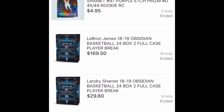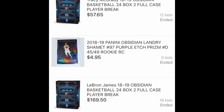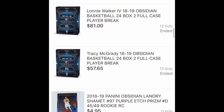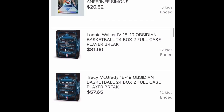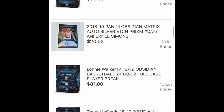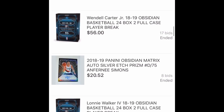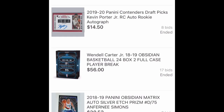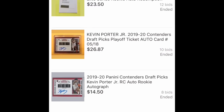Some of them I did bid on. I think I went after the Charles Barkley and maybe the Donovan Mitchell, but ended up getting outbid, so I didn't pick any of these up. And then I thought that Tracy McGrady was very expensive. There was one of his cards to 15 that went for like 15 or 20 bucks. So for the 2 case break of him to go for 60 was pretty crazy. I thought the Wendell Carter Jr. card went pretty high as well.